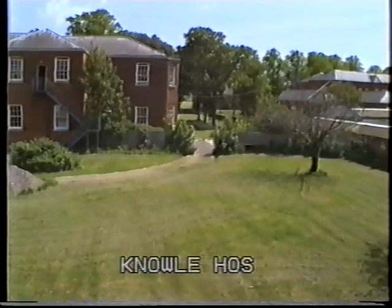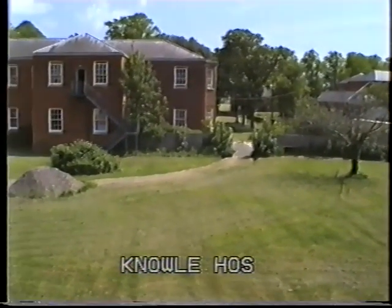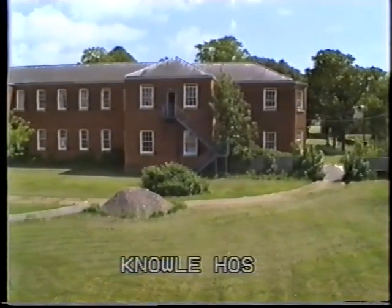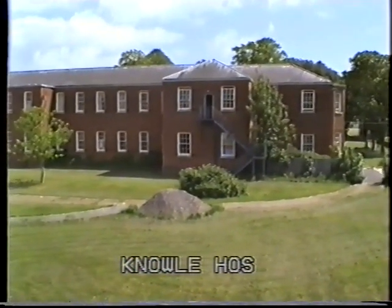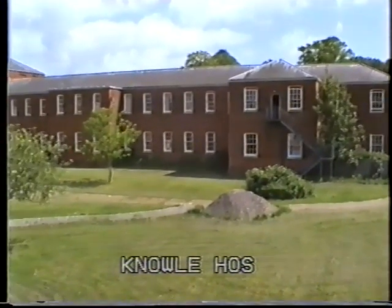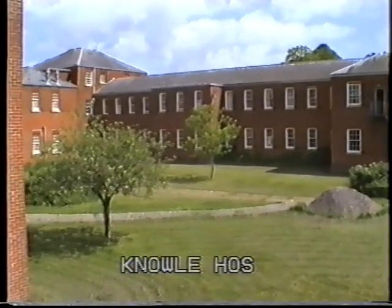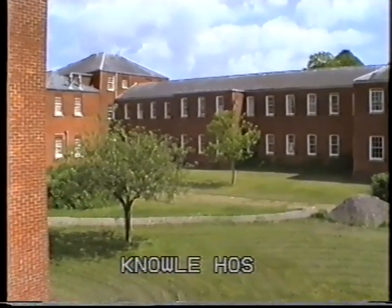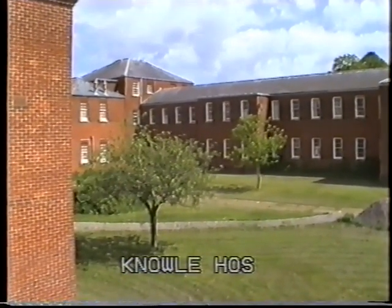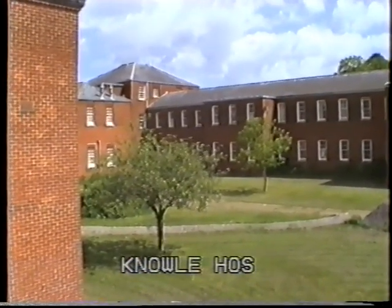This is the courtyard, and what I'm filming now is what used to be L ward at the top and H ward at the bottom. Over in the corner there is the beginning of G ward and K ward.